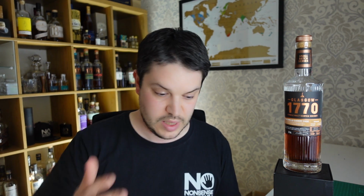It's a full-size bottle. Gone are the days when Glasgow did their half-litre bottles, which I enjoyed, by the way, but that's pretty cool. The thing I like about Glasgow is that they are a relatively young distillery. This is only a young whiskey. It's 5 years old. We've got some dates that we can talk about as well.